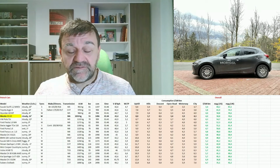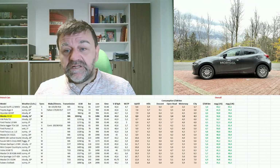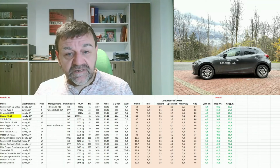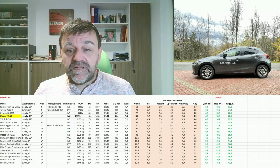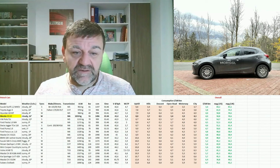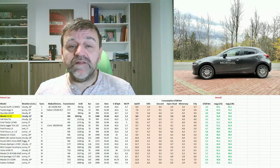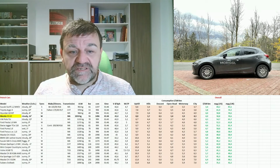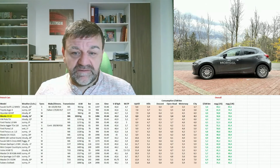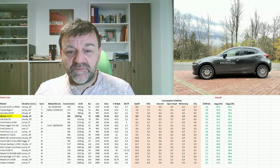That doesn't mean that a bigger engine necessarily needs more fuel. It can be driven as economically as the other cars with the small engines, but it has one big advantage, and it's the durability. So I'm sure a 1.5 liter engine in this car will last way longer than those small engines. And if you look at the consumption here, 4.0 liters per 100 kilometers, yeah, that's not too bad.